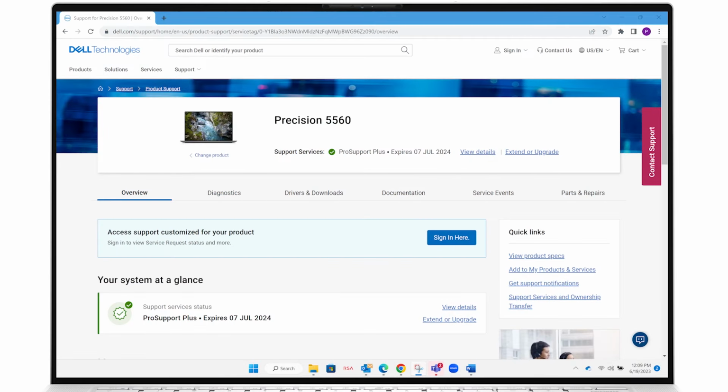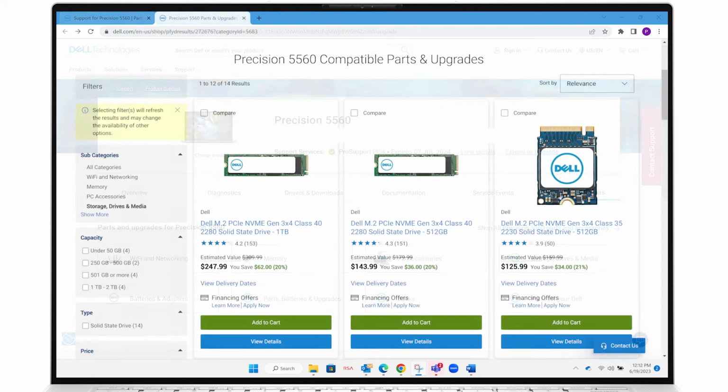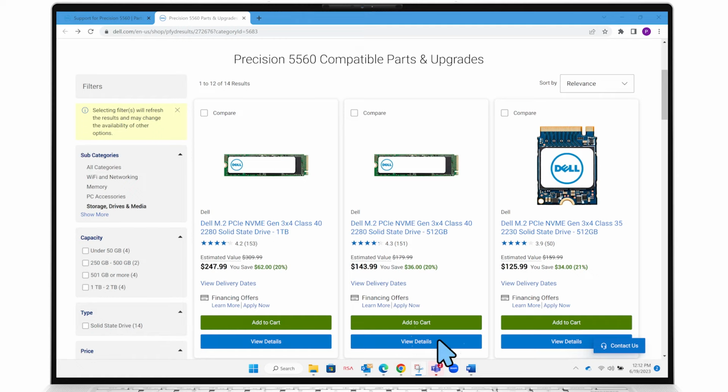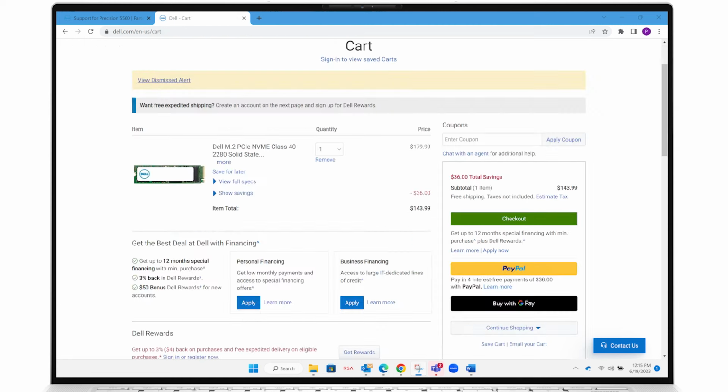From within Dell support site, on the home page, click on Parts and Repairs. Select Storage, Drives, and Media to get a list of results for compatible parts and upgrades for your system storage offered through Dell. Browse, compare, and look up product details. Add your selection to your cart and go through the checkout process. You can even take advantage of Dell's special financing offer.